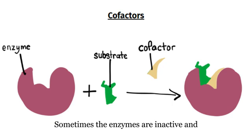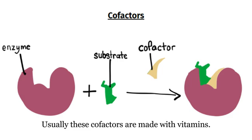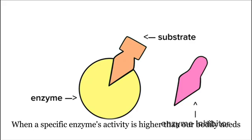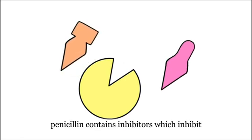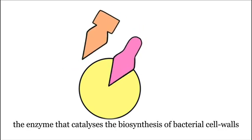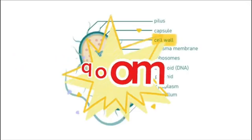Sometimes the enzymes are inactive and are required to first bind with a non-protein substance called a cofactor to activate it. Usually, these cofactors are made with vitamins. When a specific enzyme's activity is higher than our bodily needs, enzyme inhibitors can be used to halt it or slow it down. Enzyme inhibitors are often found in drugs like penicillin. Penicillin contains inhibitors which inhibit the enzyme that catalyzes the biosynthesis of bacterial cell walls. The reproducing bacteria will have faulty cell walls that burst.